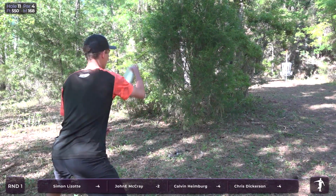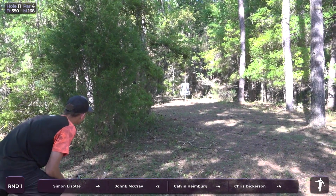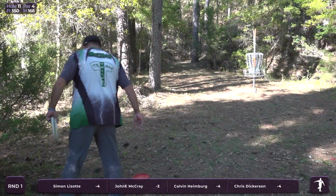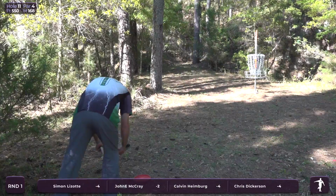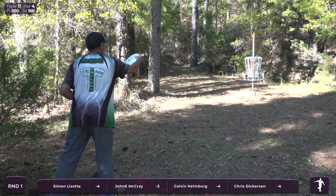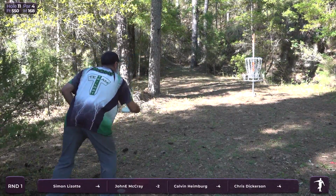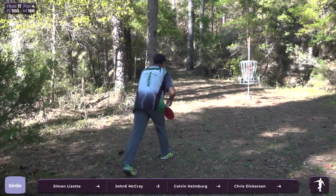And Calvin, this drive is so much better than you could ever explain how good it was. Getting a putt from outside circle 1 is so hard to do. Like, his drive was almost as perfect as you could ever throw it. Ready to show Barnett it doesn't matter what tee you put him on, he can still eagle. And McCray doing some work, but still walking away with a birdie here.